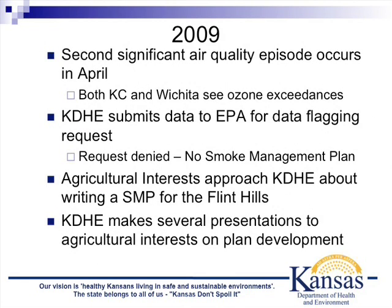In 2009, we saw a second significant air quality episode in April, in which both the Kansas City and Wichita metropolitan areas saw ozone exceedances. Like I mentioned before, KDHE submitted a data flagging exceptional event request, and that request was denied because we had no smoke management in place for the Flint Hills. At that time, the agricultural interests approached KDHE about writing a smoke management plan for the Flint Hills, and KDHE made several presentations to agricultural groups about the process involved and how that plan might be developed.